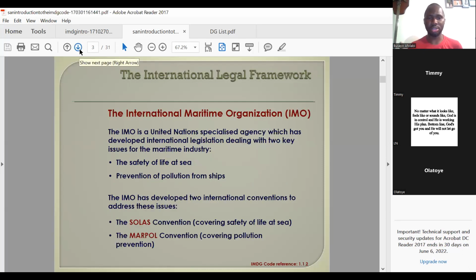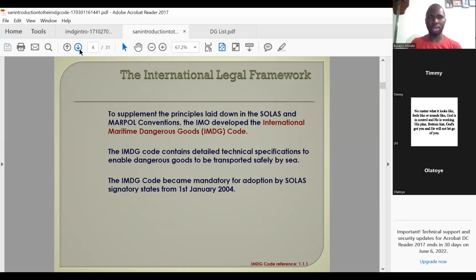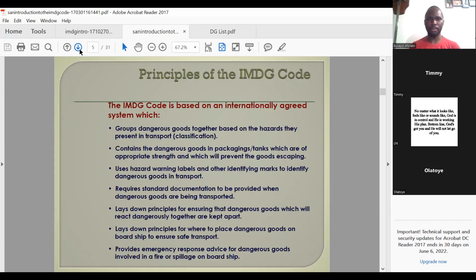Like I said, it's the IMO, which is a UN specialized agency working in the maritime sector under the UN. They are the ones who developed this. They developed SOLAS and MARPOL, which we've already discussed as well. Under these two, they've also been able to develop this IMDG code. And it has been mandatory since 2004.